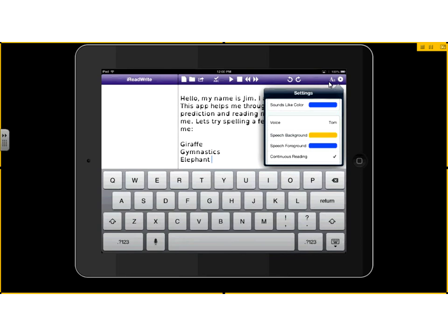Voices we can change, and we change that by just tapping on that box, and it cycles through voices for us. So there's Jill, there's Samantha, and Tom. Those are the 3 voices that we get. We can change the color of the highlighting, the background, and the foreground.